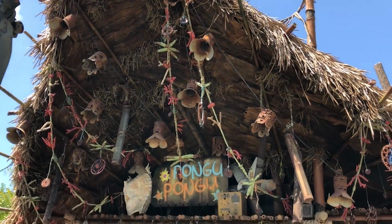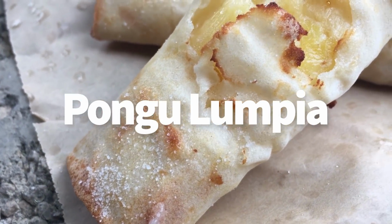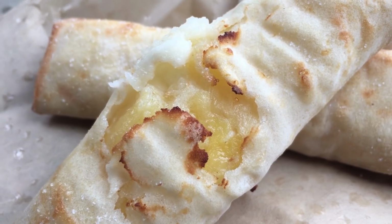Also in Animal Kingdom is the Pongu Lumpia, which is that awesome cream cheese and pineapple spring roll. It is incredible. I love it. Some people hate it. I love it. One of my favorite new snacks. You get that over in Pandora at Pongu Pongu.